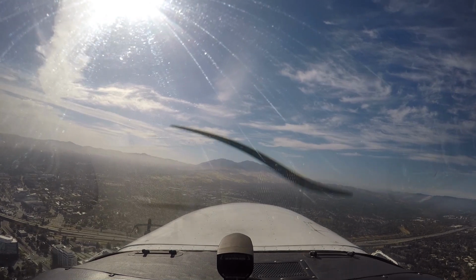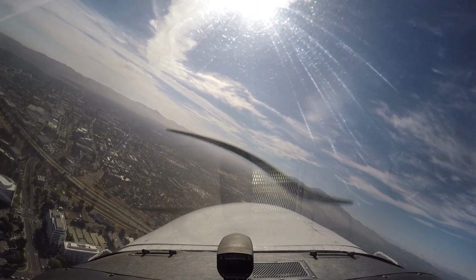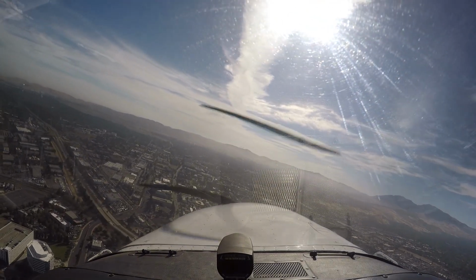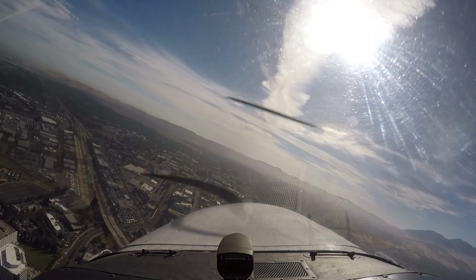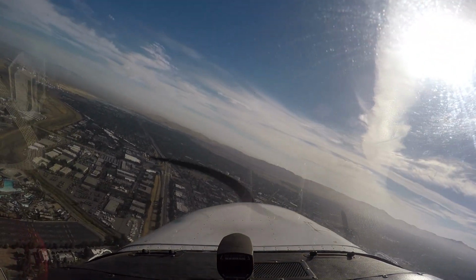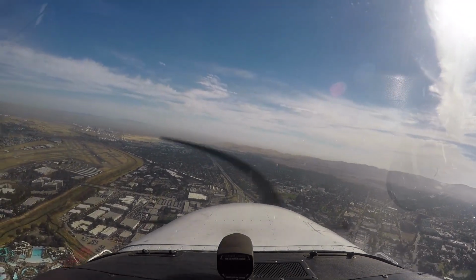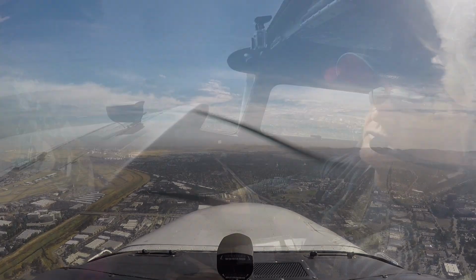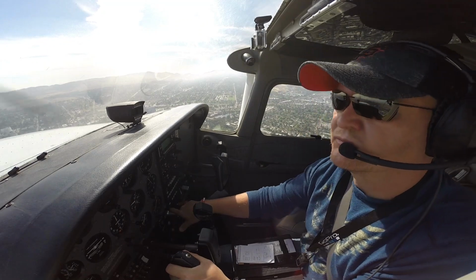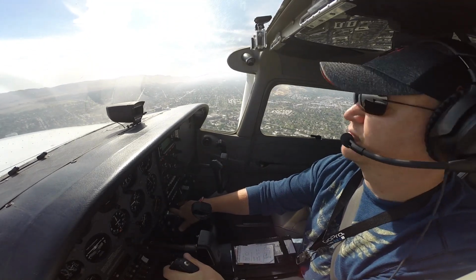And there's my canal. November 870 Bravo Romeo, on the go, squawk 1200. Continue to turn downwind. The winds are calm. Nose down a little bit. Cessna 4920 Bravo, runway 19 left, clear for the option. 19 left, clear for the option, 20 Bravo.